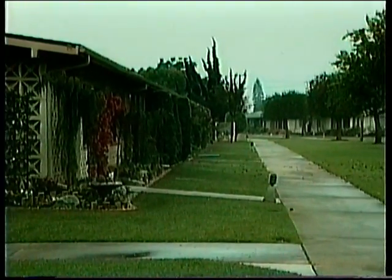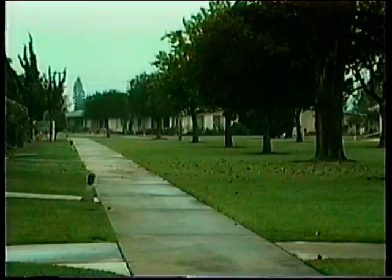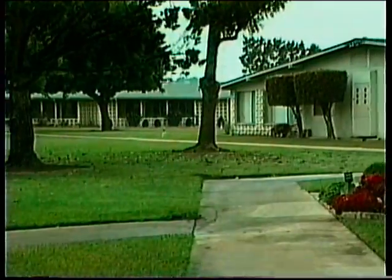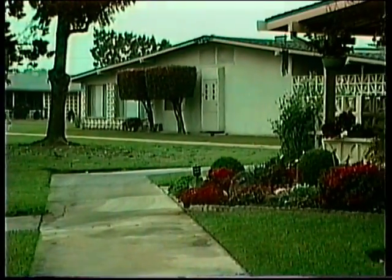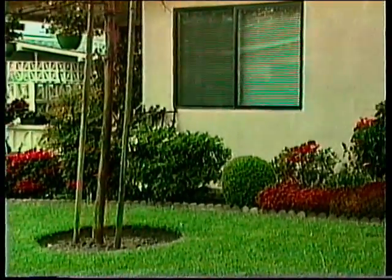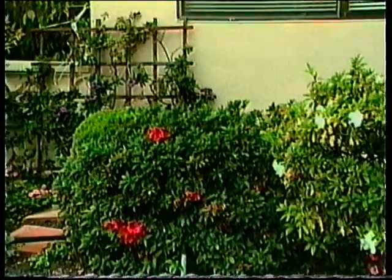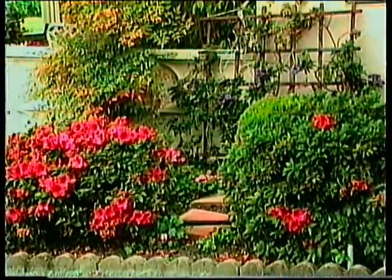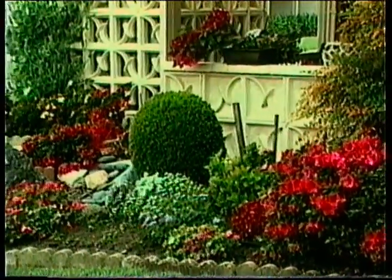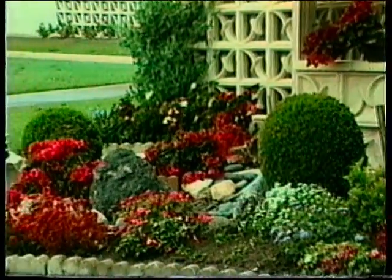That was an azalea. Park-like areas are quiet in the early morning. Yeah, in our early morning marine layer. Yes. It helps keep things nice and comfortable throughout the year. This garden, she's used some stepping stones and rocks and a lot of variety. Azaleas are the main color.